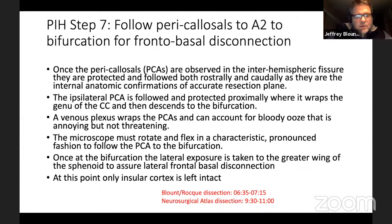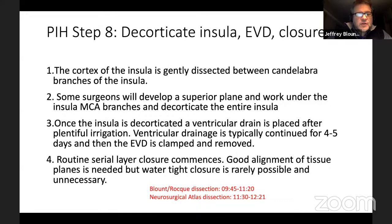And then once you get there, you just draw a line to the greater wing of the sphenoid. And at that point, the only thing left is the insula, which is just gently dissected and disconnected. Some people will define a plane above the insula, come in behind it, and lift the whole thing. I always leave an EVD behind and leave it in place for about 4 or 5 days for just the problem that we talked about before with regard to hydrocephalus.